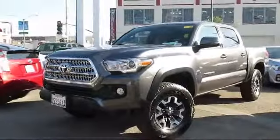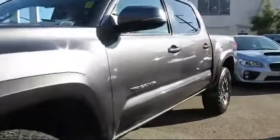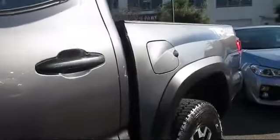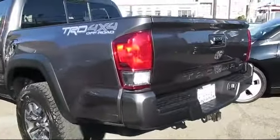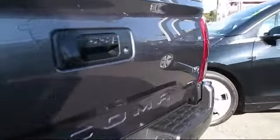And it comes equipped with steering wheel controls, keyless entry, alloy wheels, air conditioning, traction control, CD player, cruise control, power windows, side airbags, fog lights, and has less than 30,000 miles on the odometer.